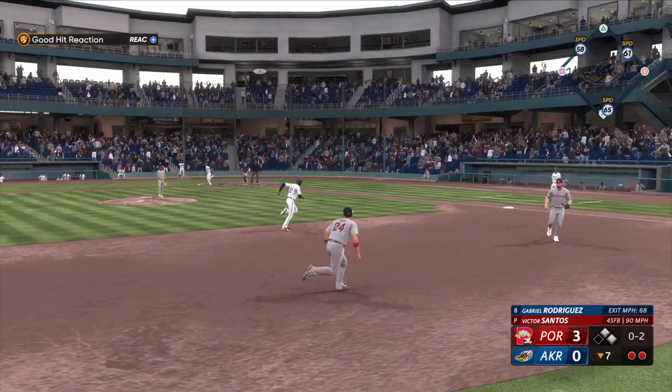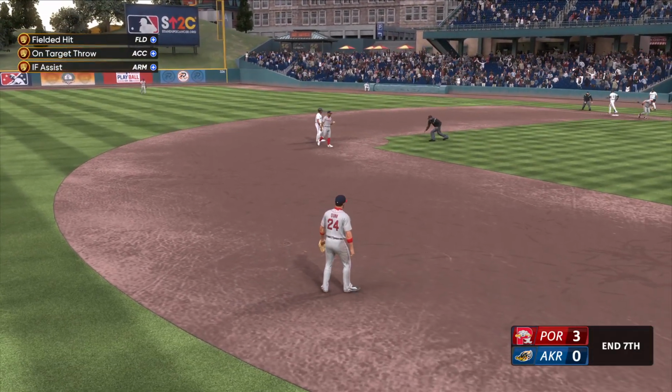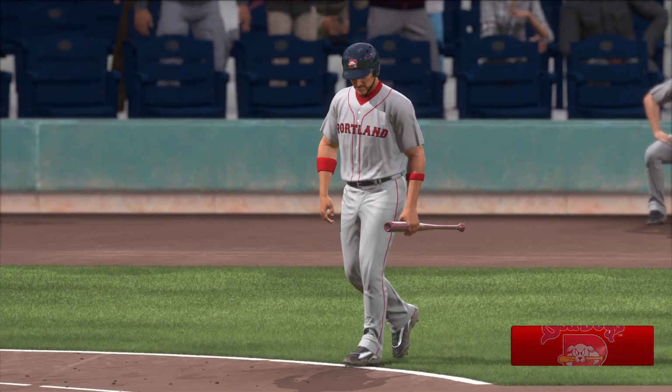On the ground to short. They get the force. Yes. And that is that. They strand a pair.